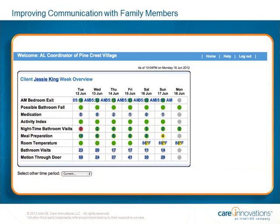Pinecrest Village has a policy that the executive director call family members at least once a month. George wanted to make these calls more substantive, to provide updates on how the resident was progressing, including any problems they were having. George chose to use each resident's technology-generated weekly overview, that's a mouthful, and you have that in front of you, as a basis for his discussion, and would then send these out to the family in advance.